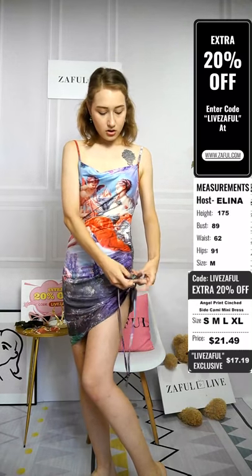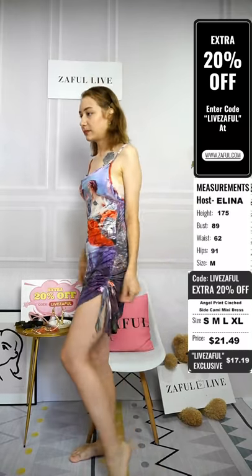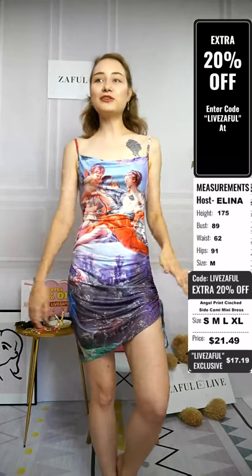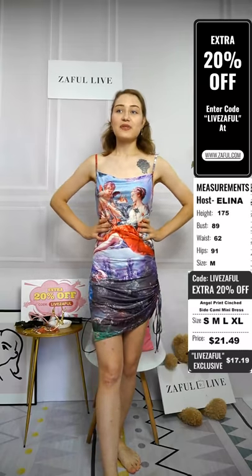Let me fix it. Yeah, and you can see the big difference between what was before and right now. The material is polyester polyurethane. Name of this item: Angel Print Side Kami Mini Dress.